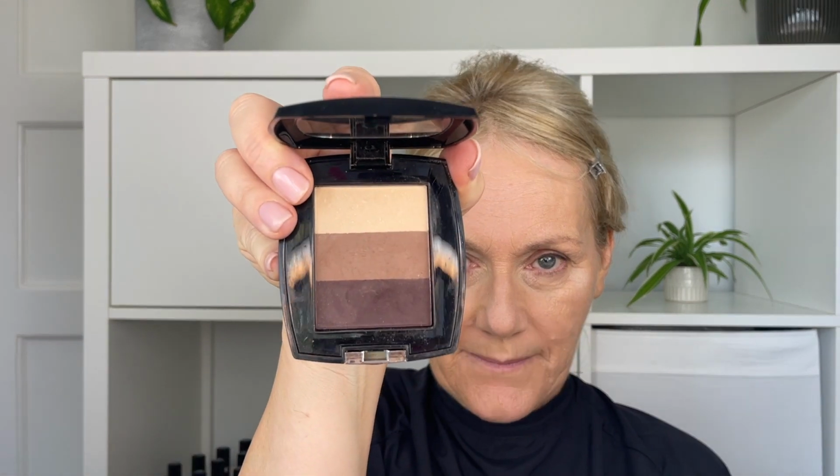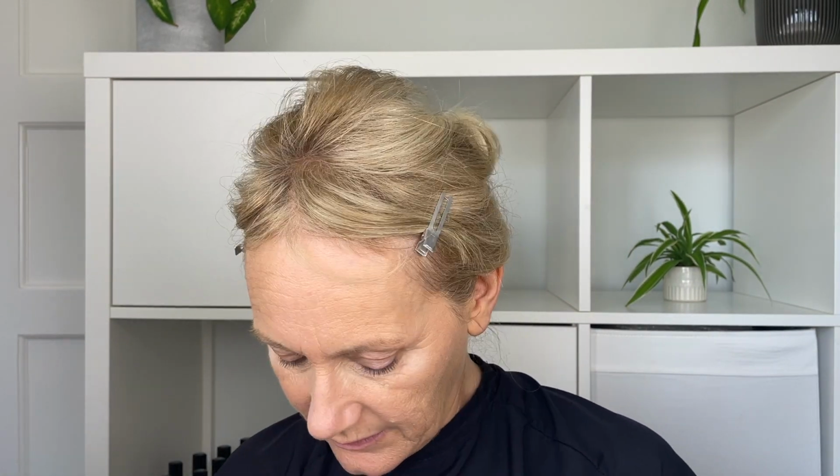Sarah's eyes, she had quite strong lashes and quite a lot sort of just on the top. And they sort of looked as though they were neutrally brown. So I'm going to start by using the Warm Brown Trio, which is this one. And I am going to use, again, my eyeshadow brush number 7.